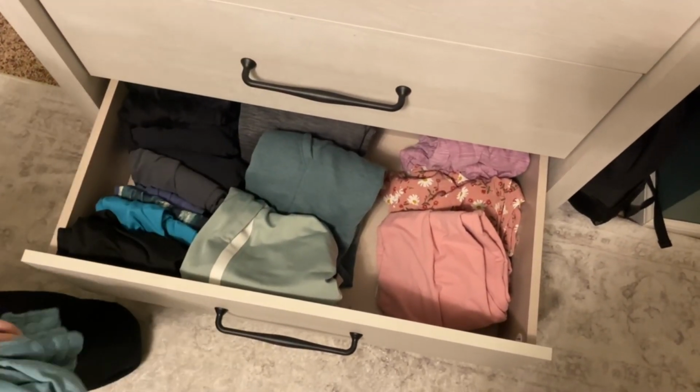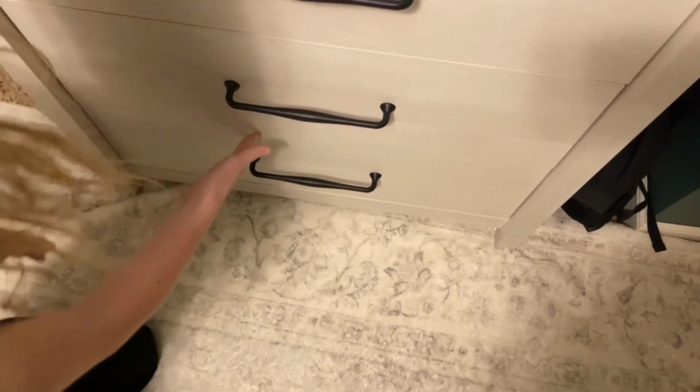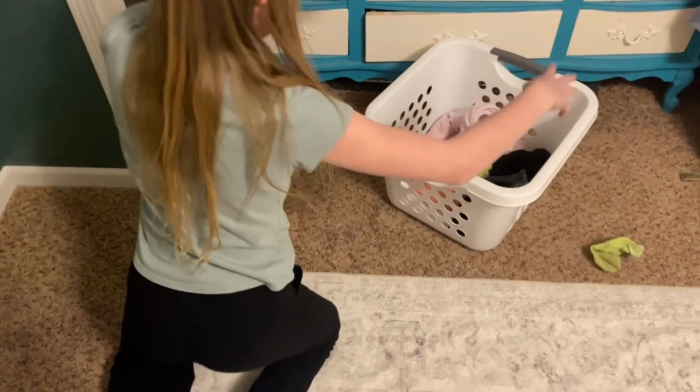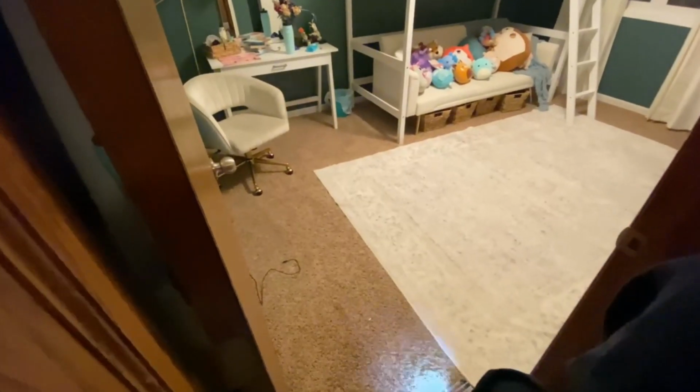And then you can see how powerful she loves to color code her drawers. She likes to put clothes away, and now she's taking her dirty clothes and putting them in the dirty laundry basket that we use to put her clean clothes in. And they're very small baskets.